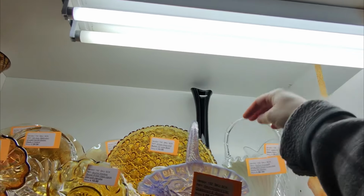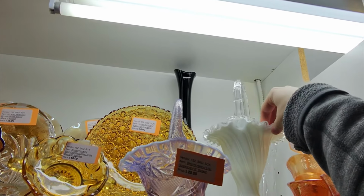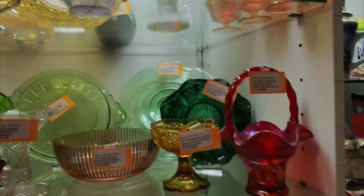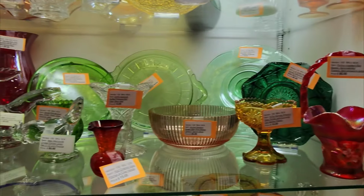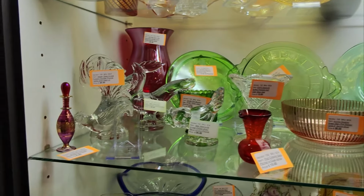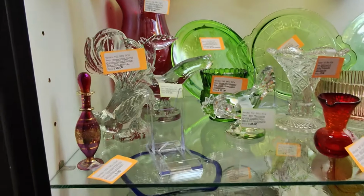And then up here, oh, this was a real pretty Fenton piece, milk glass, silver crest. I love how it has a twist. That's why it caught my attention. And then another beautiful Fenton basket that was hand painted, and some uranium glass back there. And then they had some roosters. They had some Heisey over there on the left.